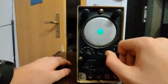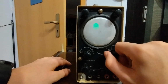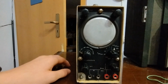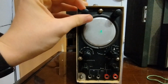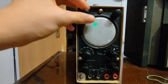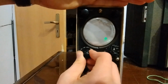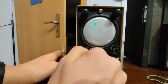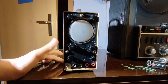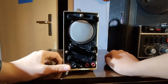But this doesn't look too good, honestly. The brightness switch does something. I am fairly sure this oscilloscope is just broken, but I will try to fix it in a future video. But that's it for now.